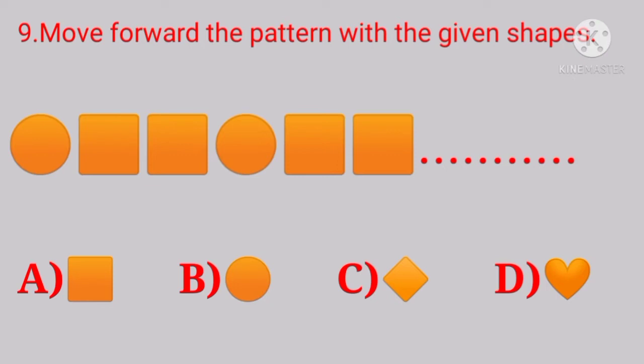Let's see the pattern. First of all, we have a circle and then we have two squares. Then we have a circle and then we have two squares. So, what will come next? Yes, a circle. So, what is the right option? Yes, option B is the right option.